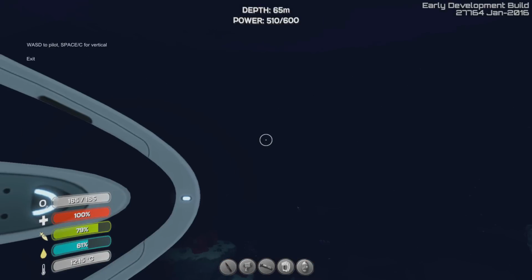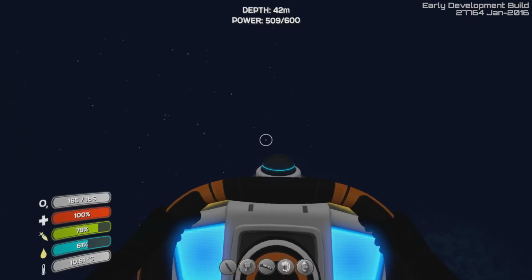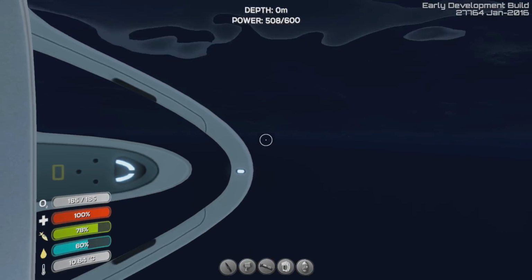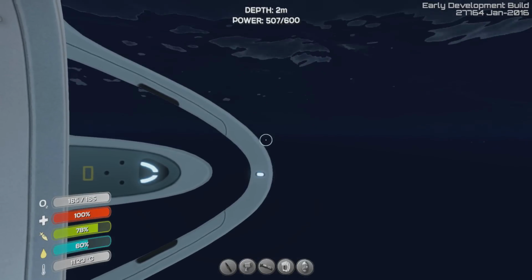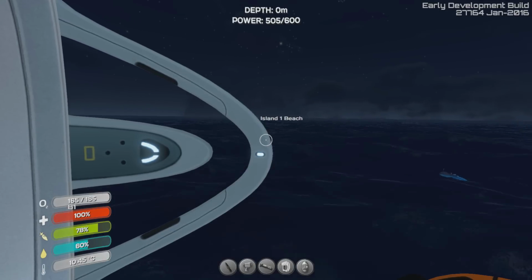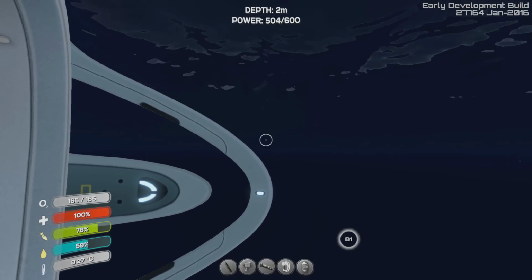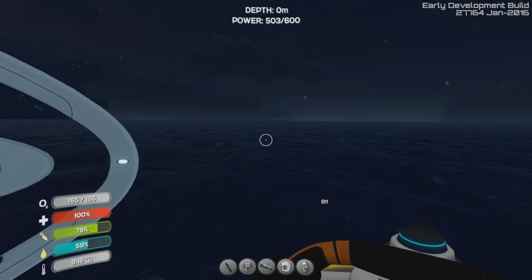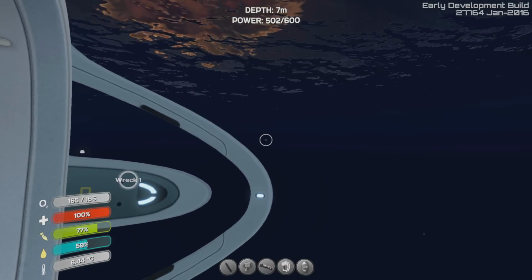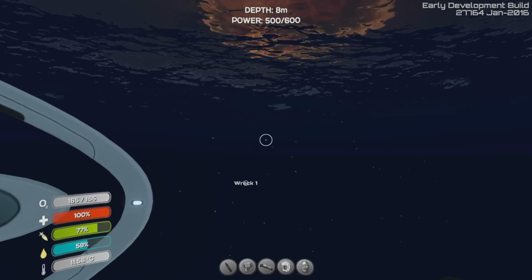So, we're going to surface for starters. So power level's at 509, just so I can get my bearings. We should be just to the left. There's the island. Now I have a beacon on board, so I can drop a beacon when I find an entrance into the... Where is it? There is the escape pod, so it'll be in this direction.